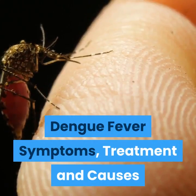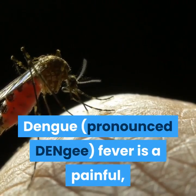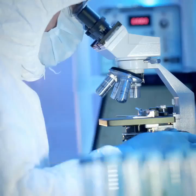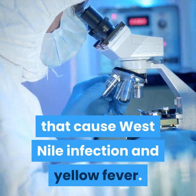Dengue fever symptoms, treatment and causes. Dengue, pronounced dengue, fever is a painful, debilitating mosquito-borne disease caused by any one of 4 closely related dengue viruses. These viruses are related to the viruses that cause West Nile infection and yellow fever.